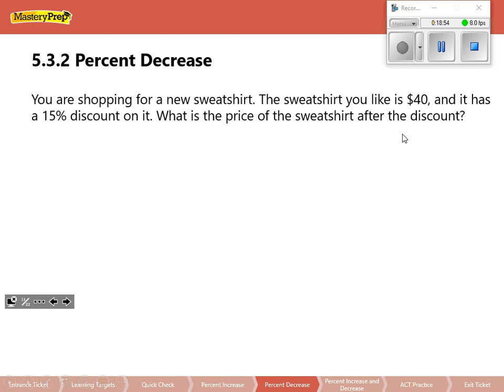So mathematically, we would take $40, because that's the original price, yes? And we're going to subtract from it the amount discounted, which would be 40 times 0.15. Because 40 times 0.15 would give us the amount of the discount, and we would subtract it from the original amount, yes? Now, I'm going to manipulate the numbers again, kind of like what we did on the last one, where we saw, okay, now we get 1.26.